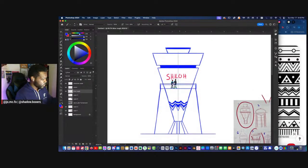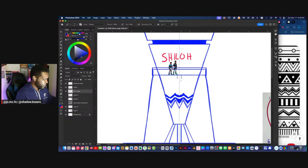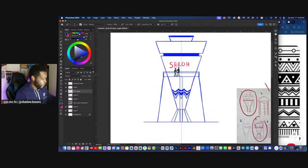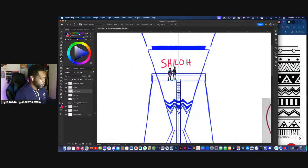And then here, let's change the color to a slightly darker blue. Come in here. It's actually too wide. It's probably closer to this. Yeah, something like that. And then there's going to be a ladder. The ladder of progress.